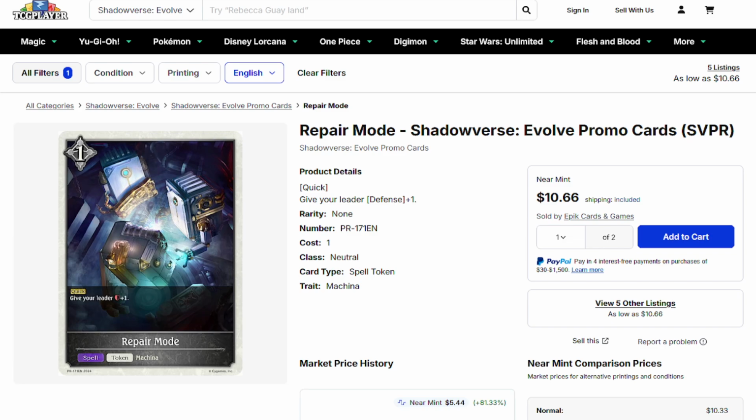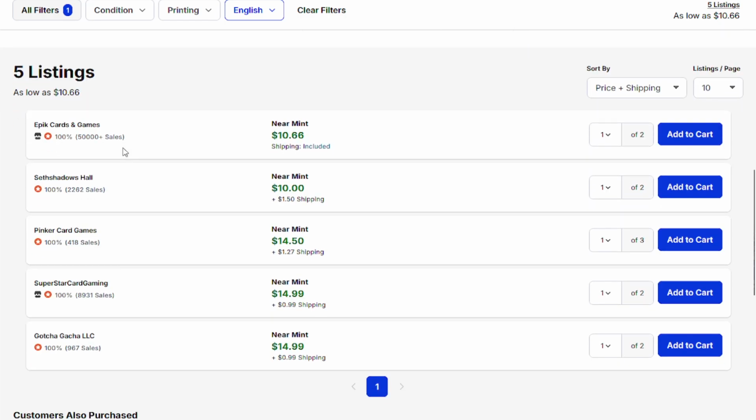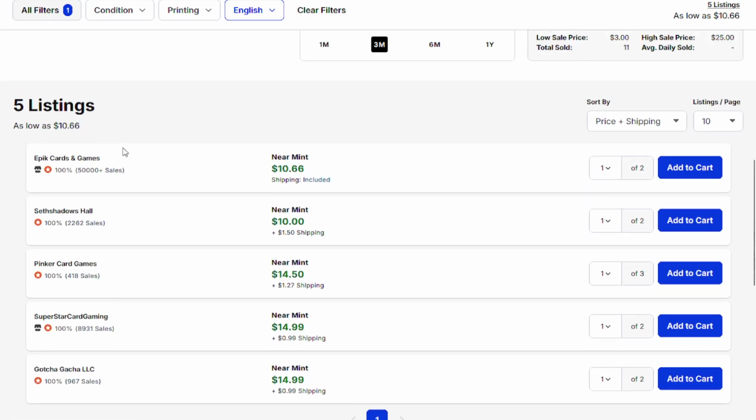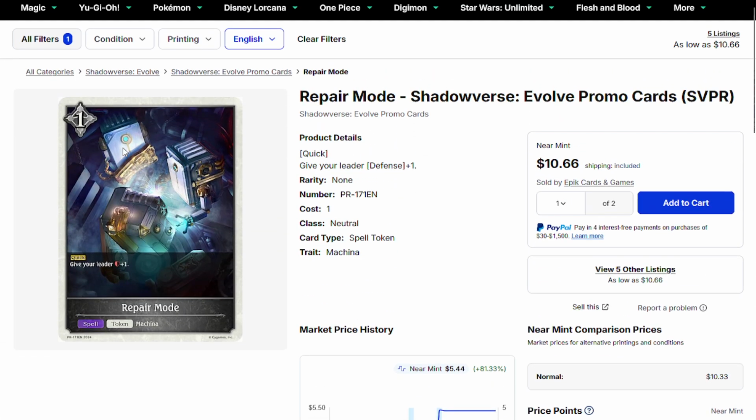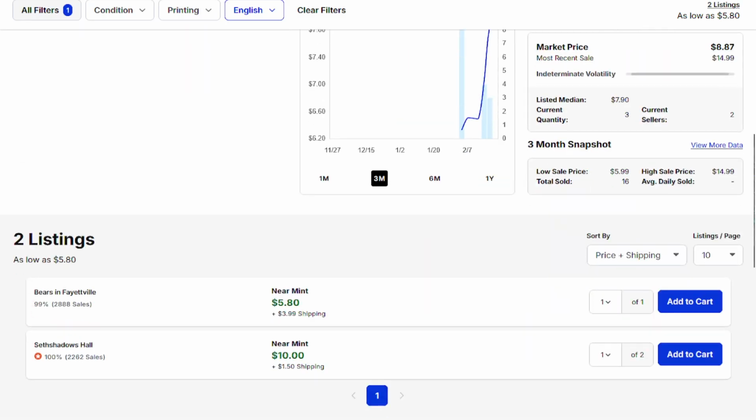The promo version of Repair Mode has dropped off a little further on its base listing. There are 5 listings on the market for this one, and the base price is now $10.66. And then you go up to back to $15, and none of them are higher than $15 at this point until you count shipping. Themis Decree, which was the top 8 promo for the recent Showdown Challenge, has 2 listings on the market starting at about $9, $10 when you count the shipping and handling, and tops off at about $10 plus shipping there, which also happens to be my listing.